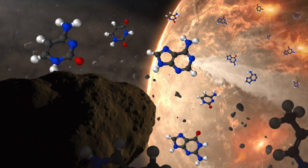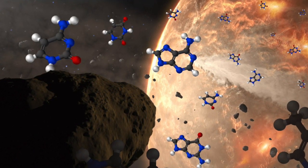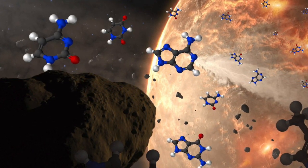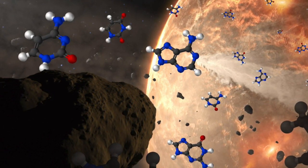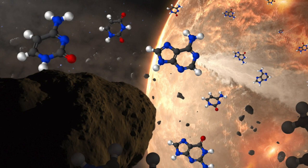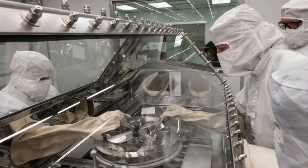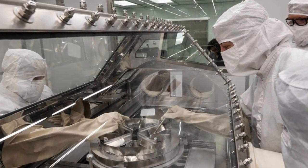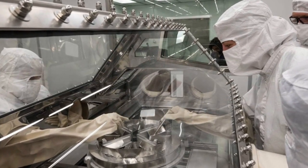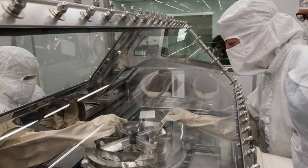With these asteroid samples, we'll edge closer to understanding the early chemical composition of the solar system, the formation of water, and the origin of molecules on which life is based. The samples will be analyzed in a new lab at NASA's Johnson Space Center in Houston. The building already houses the hundreds of kilograms of moon rocks gathered by the Apollo astronauts.